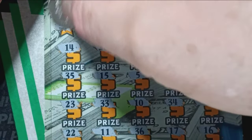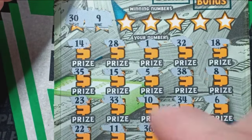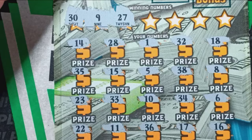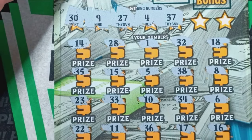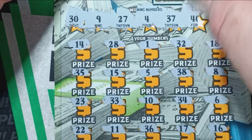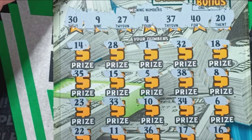Nothing on the bonus. Can we see a number match here? Dirty 30. No 30. There's a number 9 on ticket 9, but we do not have a 9. We have an 8 and a 10 right around it. 27. We have a 28. 4. We have a 5. 37. We have a 38 and a 36 right around. There's good old 40. We don't have it. And the last scratch, a number 20.